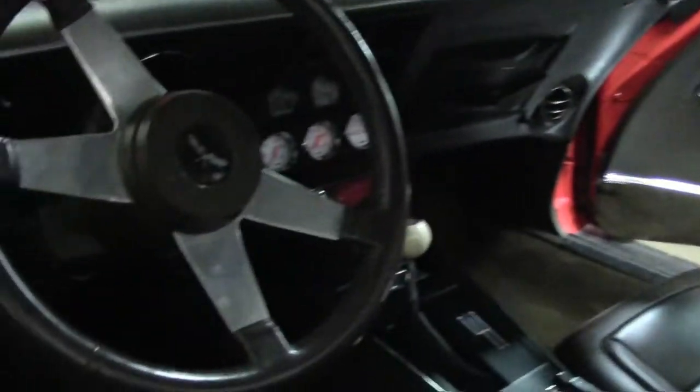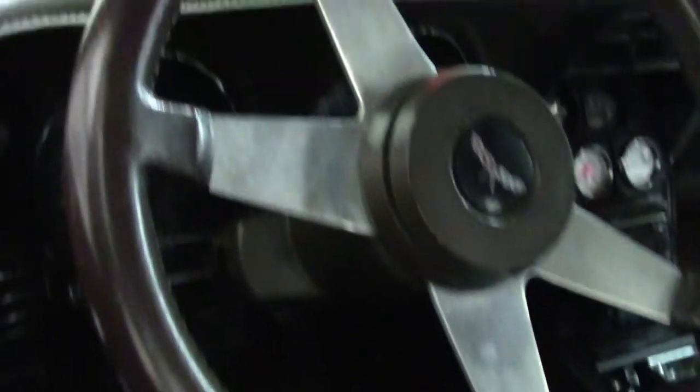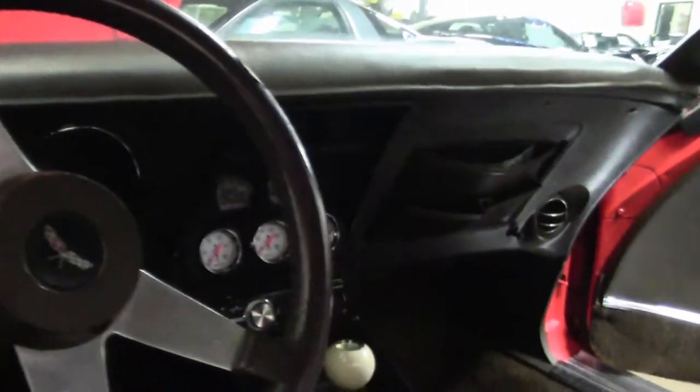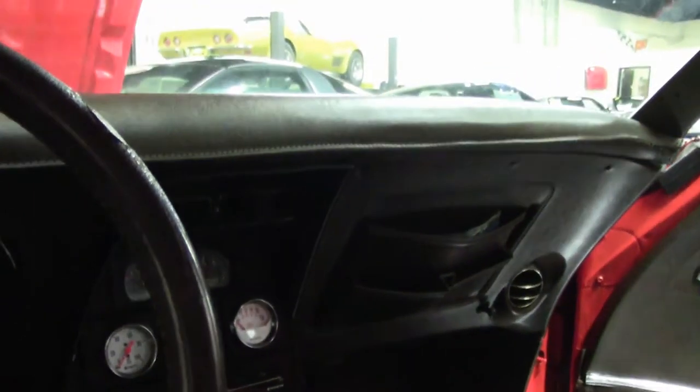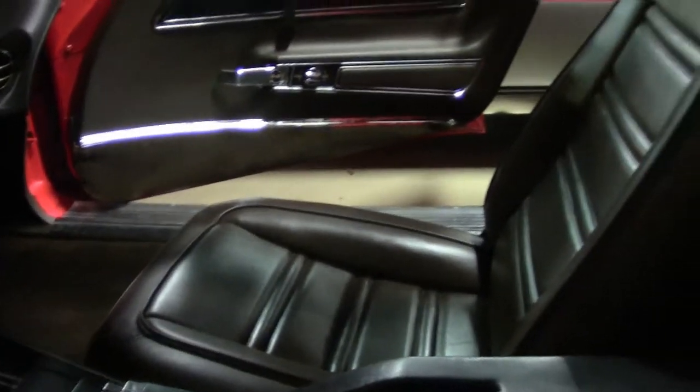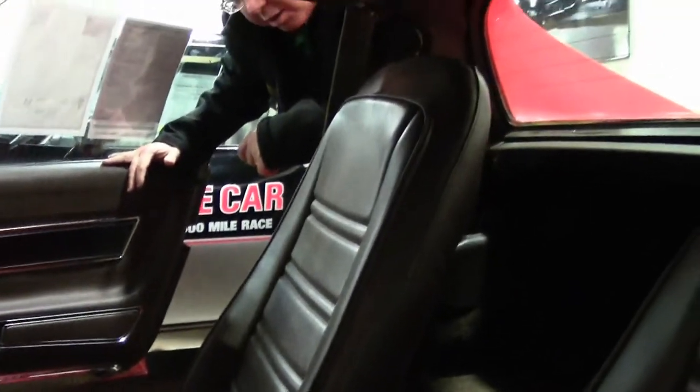Brown interior, and we'll try to get some light in there. The gauges are in newer condition on the bottom. You've got your 4-speed, windows, leather-like seating, brown carpeting. But both seats and the carpeting itself are in great shape. Looks to be a little bit newer. Door panels look to be newer, in good shape.